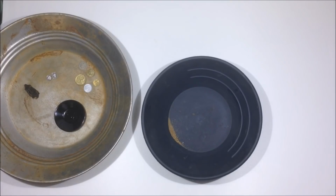So his total score for this bag is going to be 6.2. But I do have 2 more bags of his to review, so I'm hoping they're better in the gold and maybe less in the trinkets.